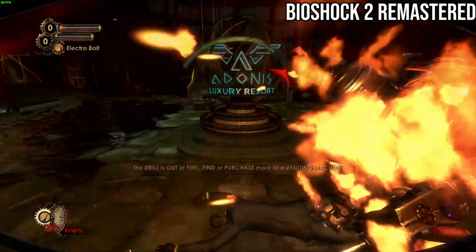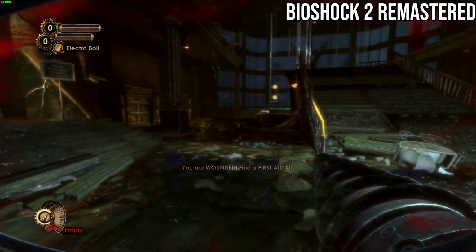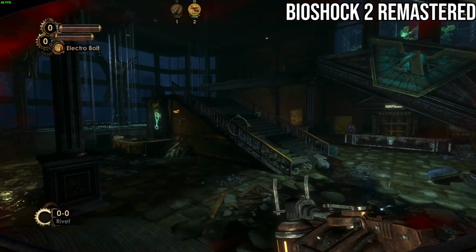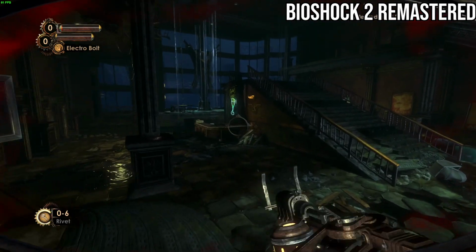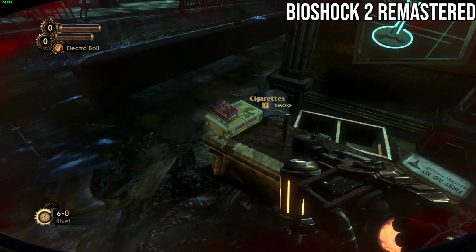You'll fight plenty of new enemies, for example the Big Sisters and the classic splicers, and plenty of different interesting boss battles too. If you've never got around to finishing the BioShock 2 DLC Minerva's Den, that is also definitely recommended. It is a single player campaign with a plot that's completely separate from the main campaign, and it's all included within a single package which is now 80% off and is a real bargain.